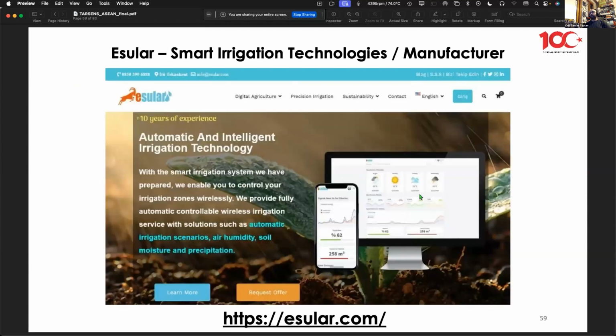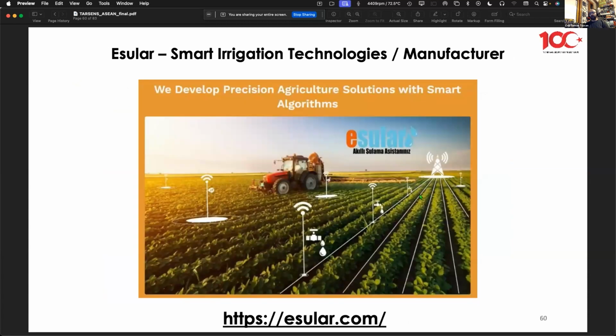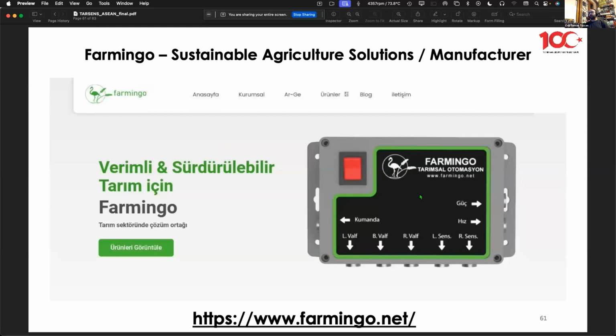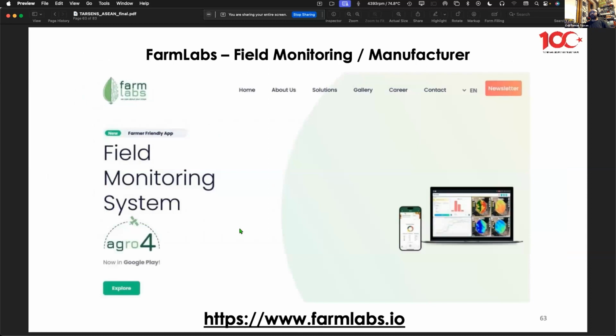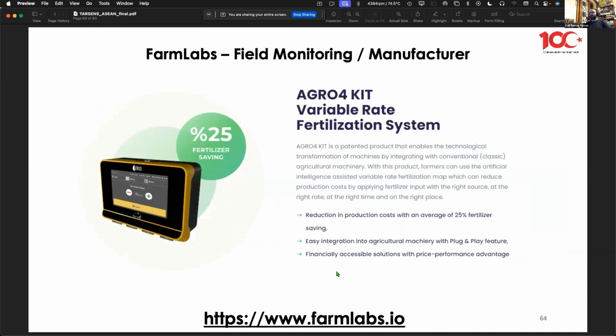Solar is another company that uses sensor networks for field irrigation and soil moisture levels, and they map their field and adjust the field irrigation levels automatically. Farmingo is a sustainable agriculture solution company. It uses a valve control setup for irrigation controls and other precision spraying systems, also for greenhouses and smart spraying. Promlabs also is a field monitoring system manufacturer. They also provide fertilizer saving systems that can be attached to tractors as well.